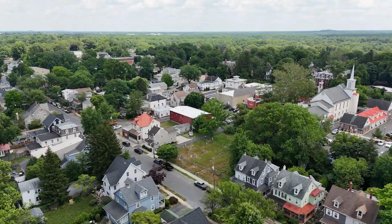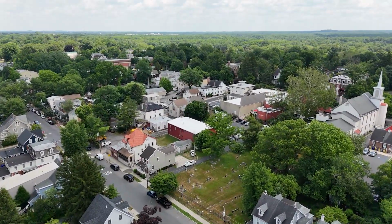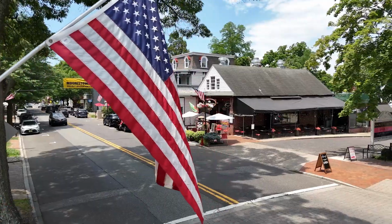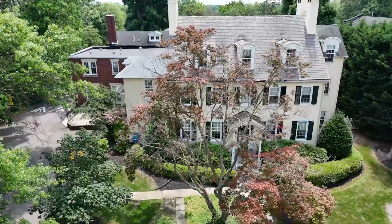So thank you for taking this stroll down Main Street with us. Hopefully you got a chance to see what Moorestown has to offer. It is a great town in terms of a tight-knit community and that feel of everyday Main Street USA, giving you that walkability, as well as a lot of different options for the kind of housing that could give you whatever lifestyle you're looking for.